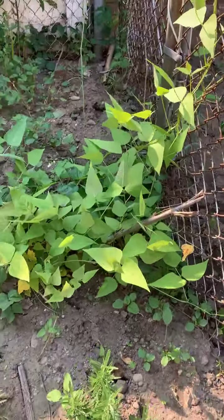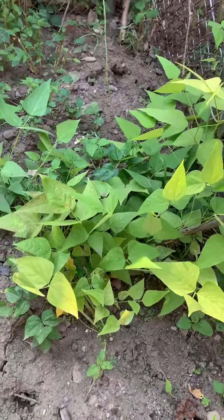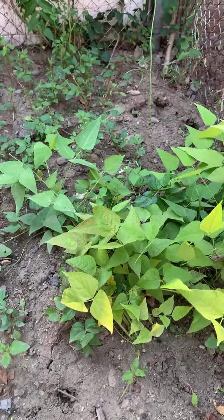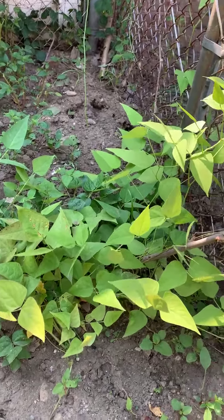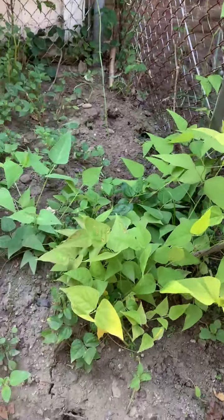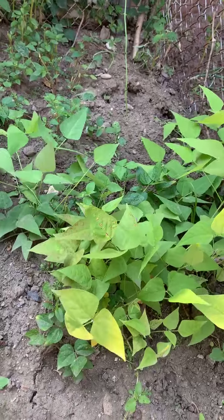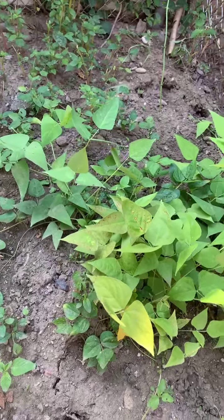I just wanted to do a video of the beans or the peas that was in the classroom, and then I brought it home, planted it, and here we are. So it's actually really growing.